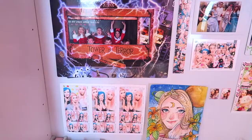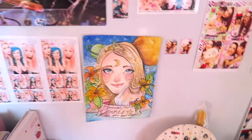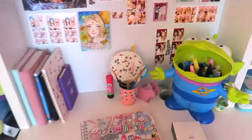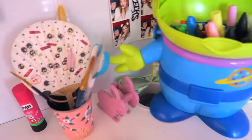On the back of the desk is lots of lovely memories and pictures. This is one of my favorite pieces of art that anyone's done for me by Kibble Canine. And this is my favorite ride photo I've ever got. We went dressed as Santas to Disneyland Paris, yeah. Went on Tower of Terror. And then this guy, lots of people are asking me, where did you get him from? So he's one of the popcorn buckets you can get from Disney World. Then I've just got like things I use on the regs.